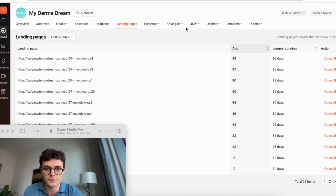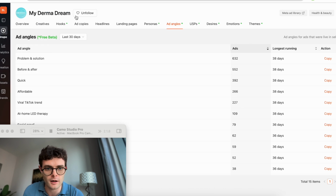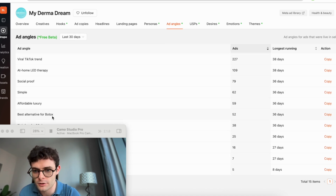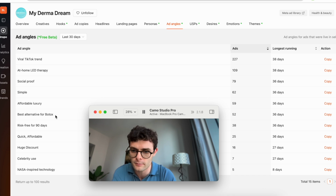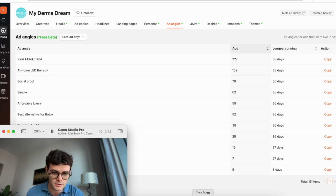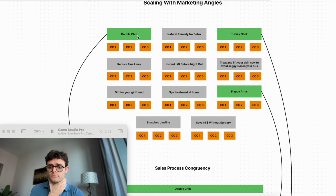If we go over here into ad angles, they have angles like flappy arms, turkey neck. Affordable is an angle. Best alternative for Botox. Using the celebrity use angle. So they're using different angles. And to be exact, these are just some angles that I've actually seen in their ads just to save you time. Double chin. Fix the double chin. Natural remedy to no Botox, which is what you just saw now. Turkey neck.